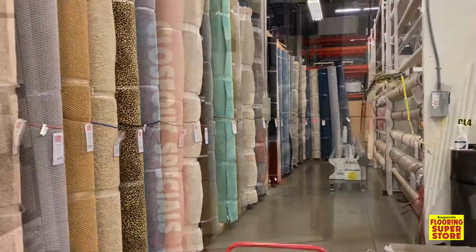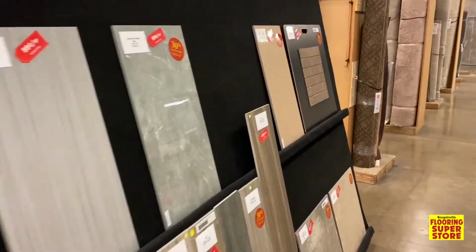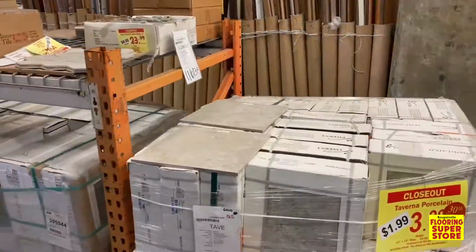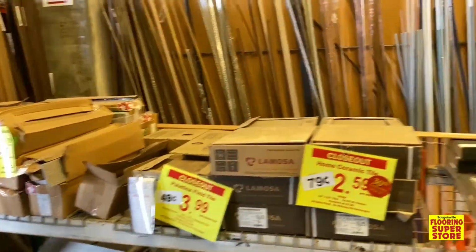There's some more of our rims. Now we go to our closeout. Large selection of closeouts. We have porcelain tile, vinyl, everything from 49 cents up to $2.99. So there's a great deal to be had out here. We even carry a large selection of closeout moldings.